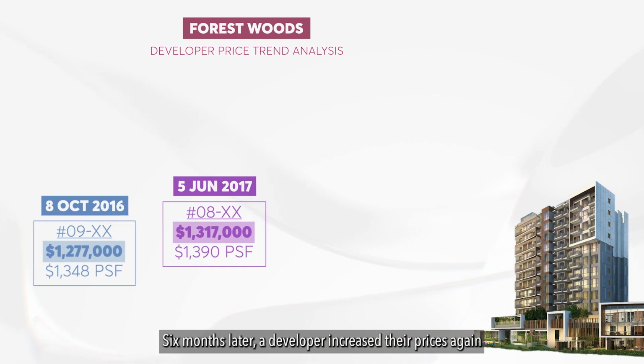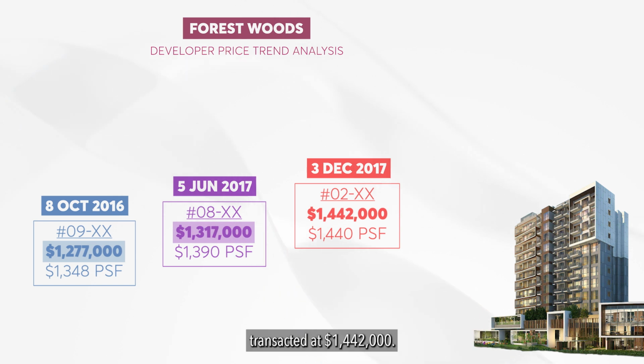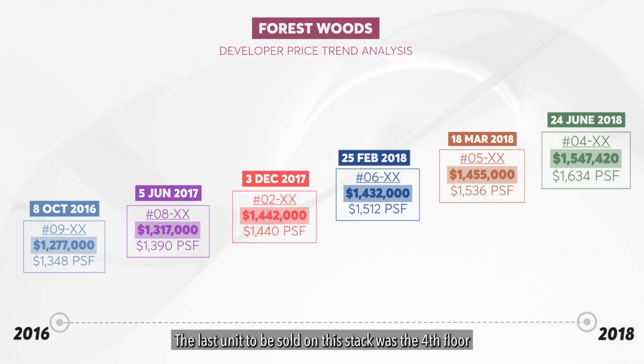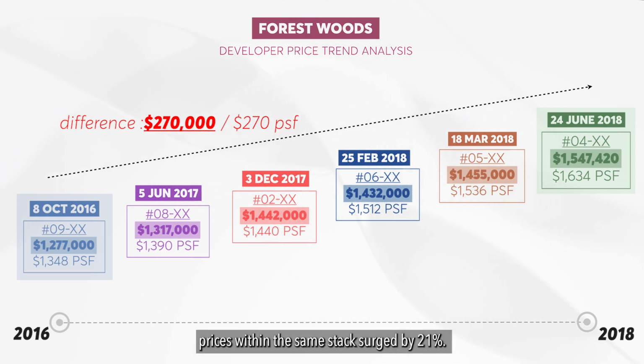6 months later, the developer increased their prices again and the second floor unit, which should rightfully cost a lot lesser, transacted at 1.442 million. Then in March 2018, the 5th floor was sold at 1.455 million. The last unit to be sold on this stack was the 4th floor, which transacted at 1.547 million, which is a $270,000 difference from the price of the 9th floor unit. In a matter of 2 years, prices within the same stack surged by 21%.